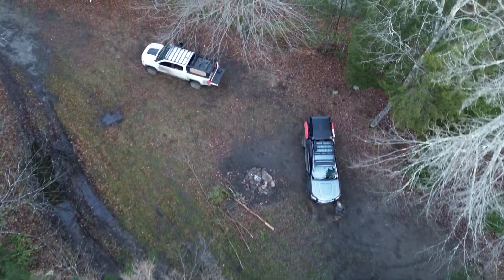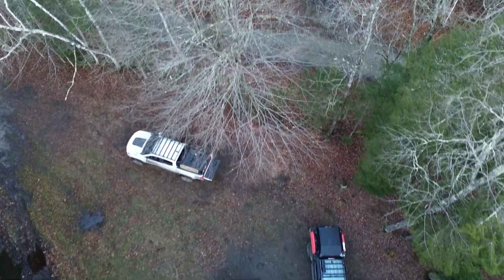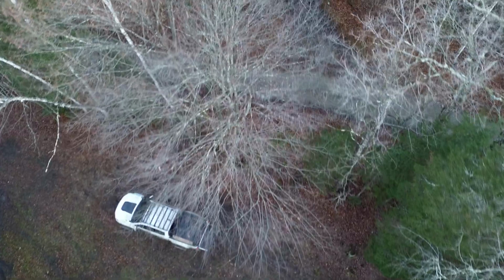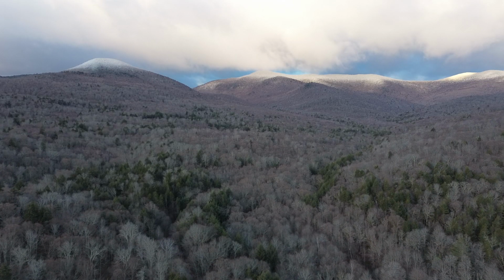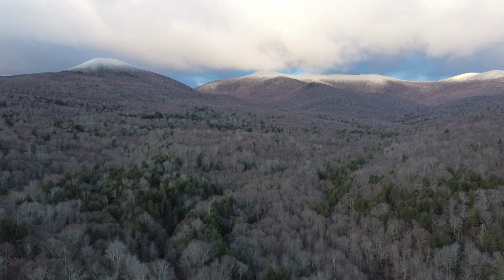We're both getting up pretty early, hoping to pop the drones in the air to see maybe if we can glimpse a sunrise or maybe a snow-capped peak of a nearby mountain. It is a little windy, so the drones might be questionable. We'll give it a shot. We'll see what happens.